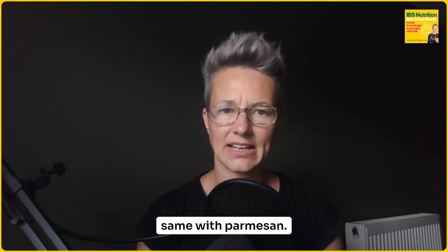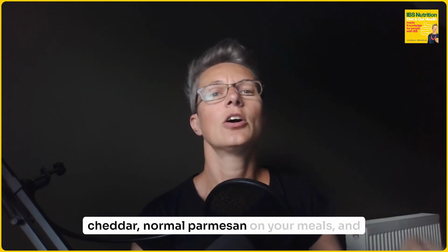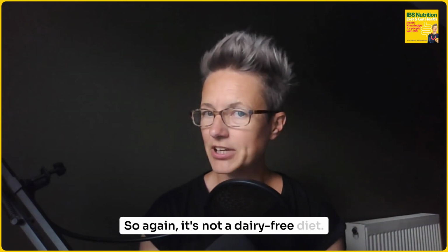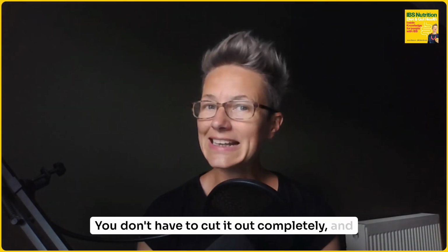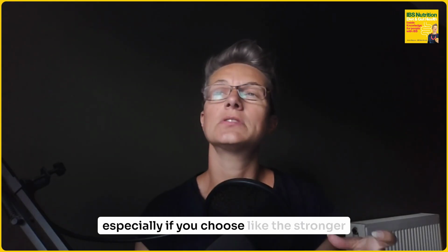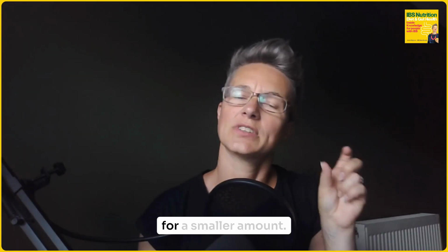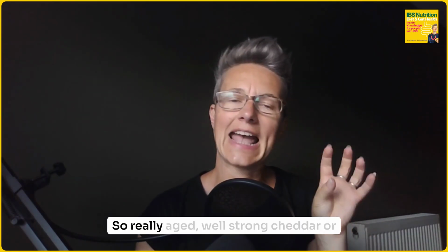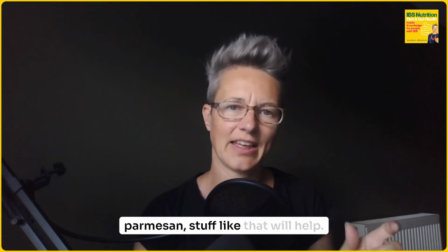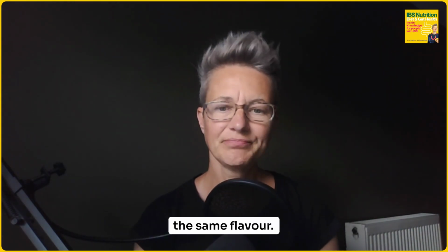The same with Parmesan. You can have a little bit of that normal cheddar, normal Parmesan on your meals, and it helps to give a bit of flavour. So again, it's not a dairy free diet. You don't have to cut it out completely, and you can still enjoy a little bit of cheese, especially if you choose the stronger flavoured ones. It will give you more flavour for a smaller amount. So really aged, strong cheddar or Parmesan, stuff like that will help. You don't need as much of it to give you the same flavour.